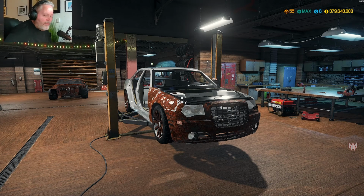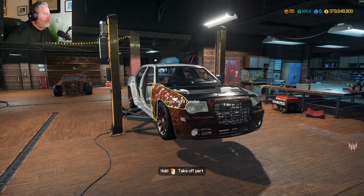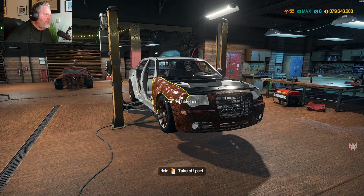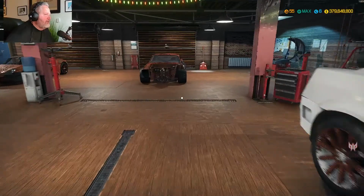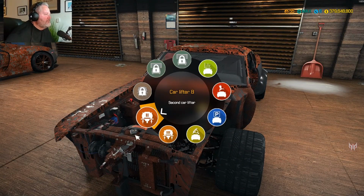I'm a big Mopar guy anyway. And I love the new ones. I love the old ones. But I love this one in particular. I really do like this car here. Let me get this out of the way real quick. There we go.